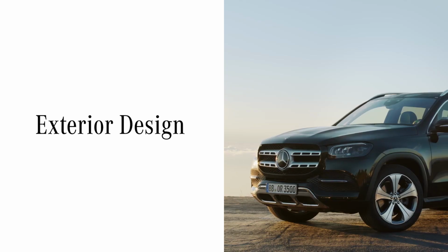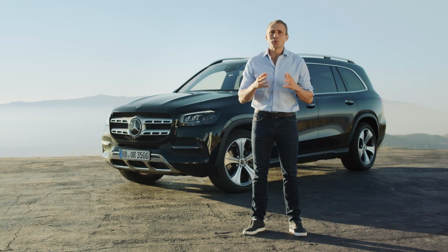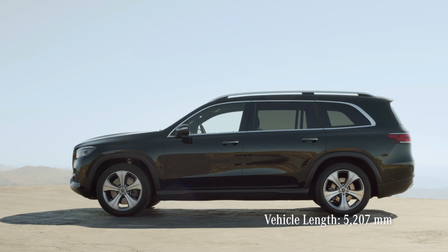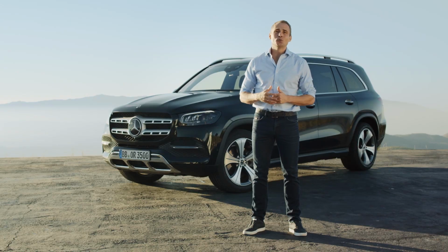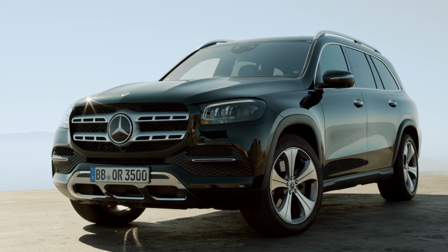Time to take a closer look at the exterior design of the new GLS. The first thing you will notice, the car has grown in every dimension. It's longer, it's wider, and it has a larger wheelbase. A truly massive vehicle, but it always looks sleek from every angle.